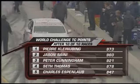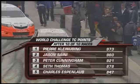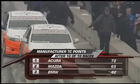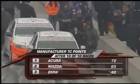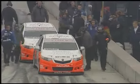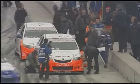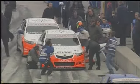Kleinubing wins the championship. Saney drops to 2nd. Cunningham still 3rd. Seth Thomas 4th. And Charles Espenlaub 5th. And for many of the teams, even more importantly, here are the manufacturer points. And Acura wins it again. Coming in here, 1 point down. They tied it up with Pierre's pole. Unbelievable stuff. Great job by this team.